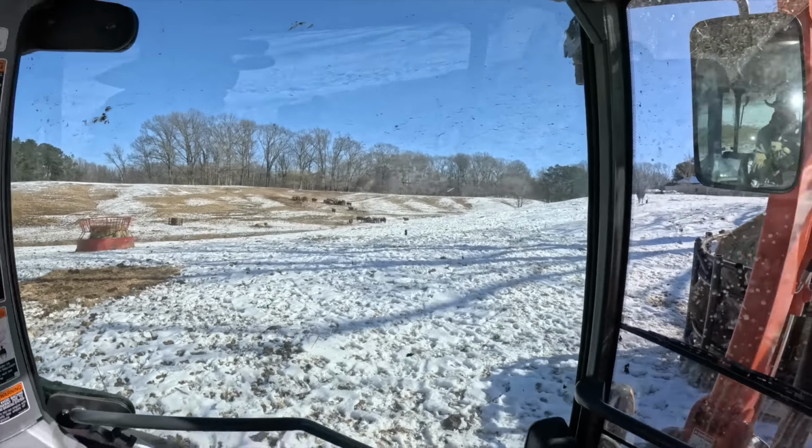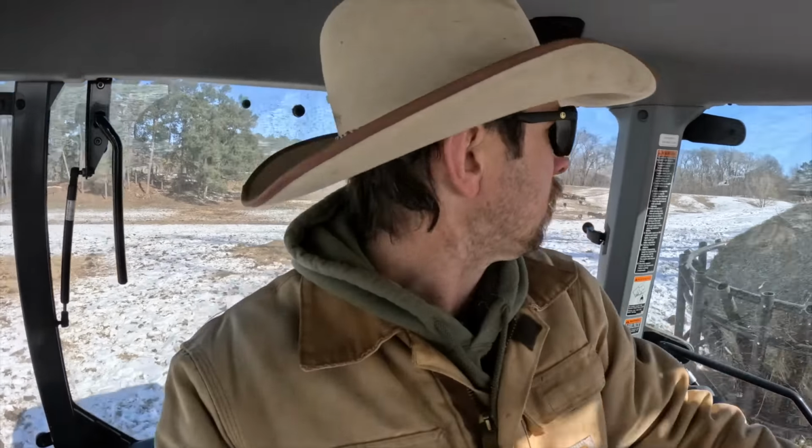Okay, that's 6 rolls put out, and the feeders, these last two I put out were out of the barn, so while they're over there eating some of those others, I imagine they're gonna migrate over to these two and probably eat them up first.